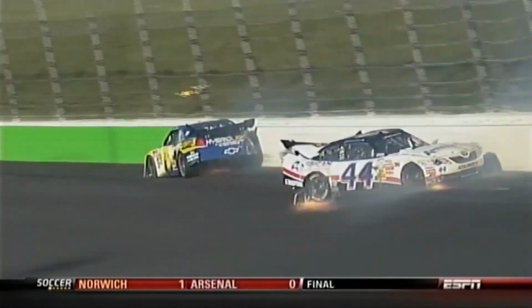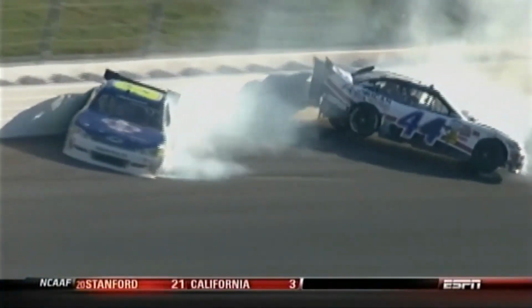Martin, 26 years old, from Louisiana. This was his first nationwide race. It did not end the way he wanted it to. Yeah, it certainly didn't end the way Scott Legacy wanted it to.